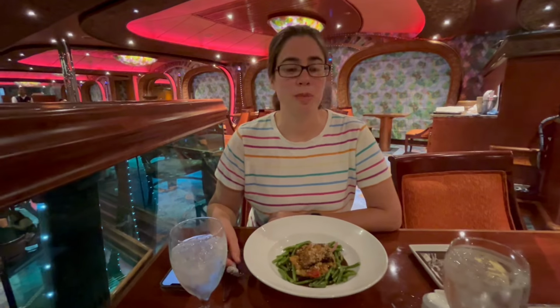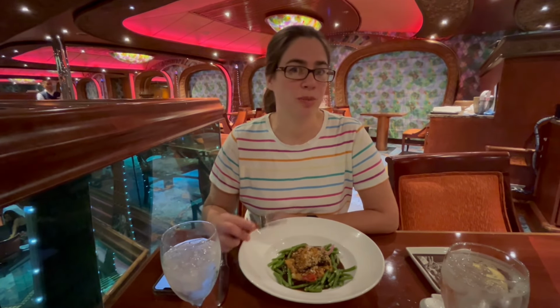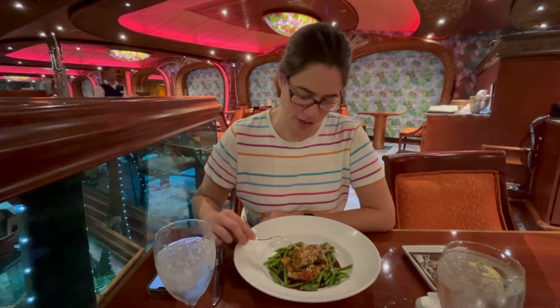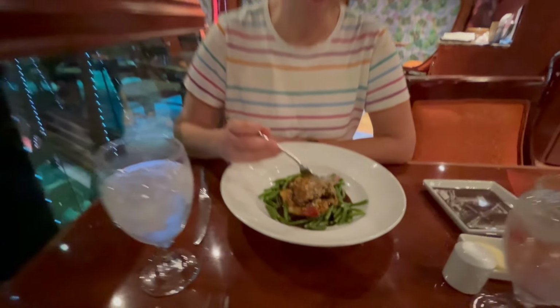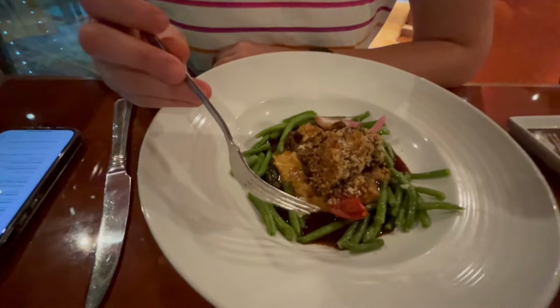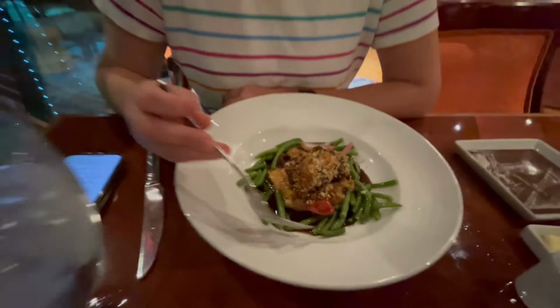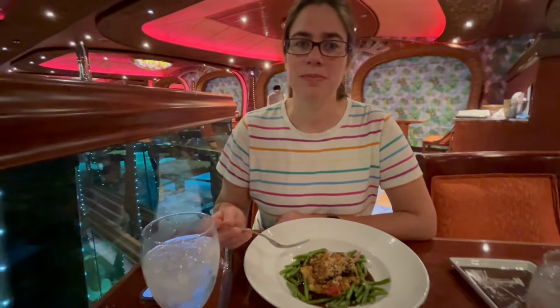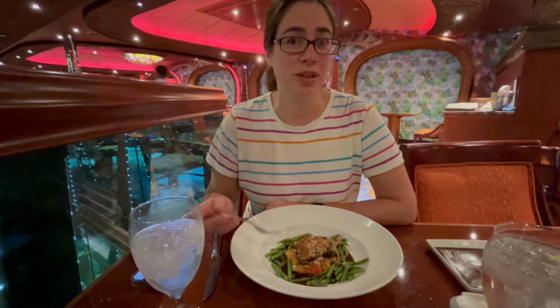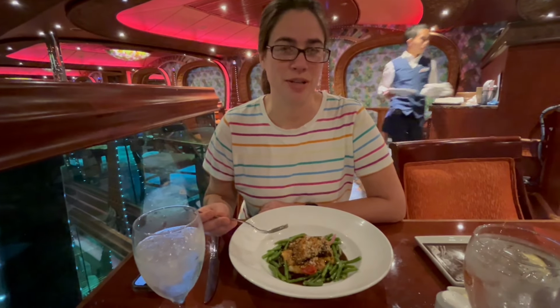All right, so we both actually got the 12-hour short braised ribs. So we've got the braised ribs here. It's on a bed of garlic mashed potatoes with green beans, and it also has truffle au jus, which is the brown sauce on there. So it sounds really delicious. I have had some ribs recently that I really love, so I'm hoping these live up to that expectation.